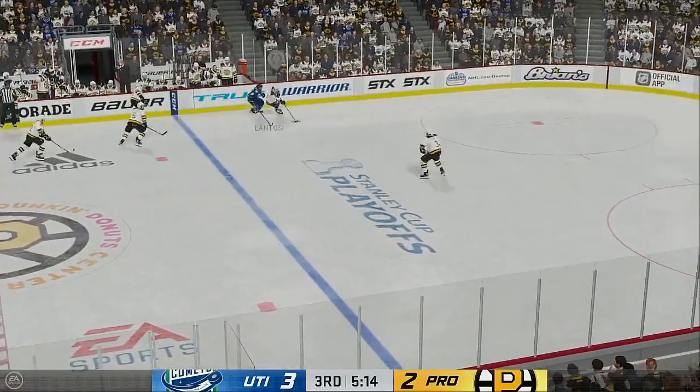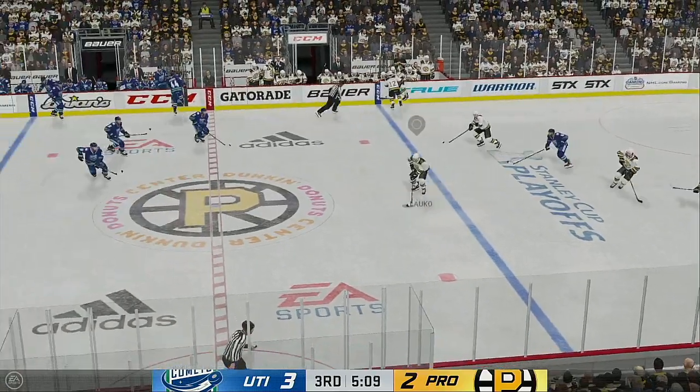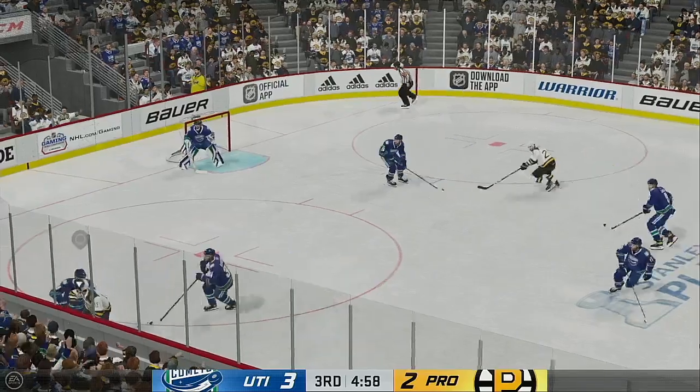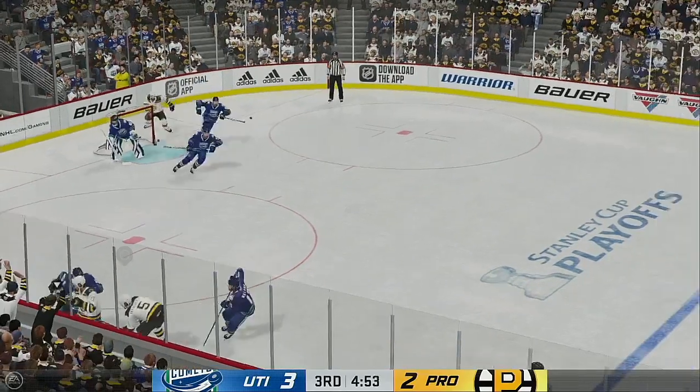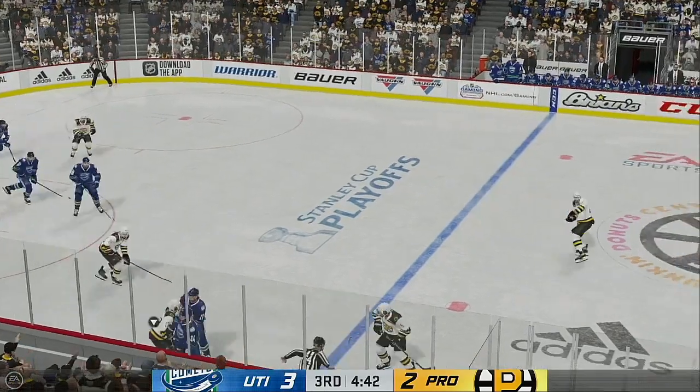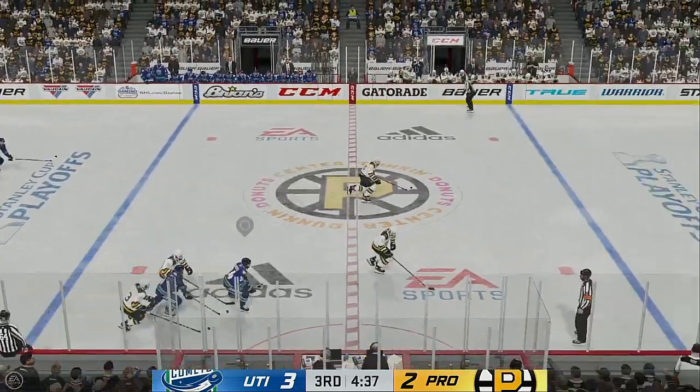Utica's moving it along the wing. The Bruins gain control of the puck against the wall. Nice zone entry from the left. Puck battle along the boards. Pokes it away to keep the pressure on. Grabs the puck.